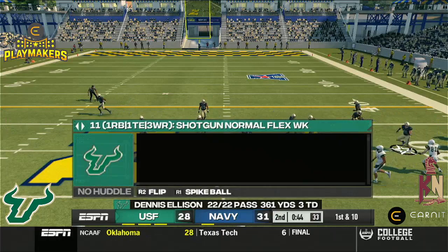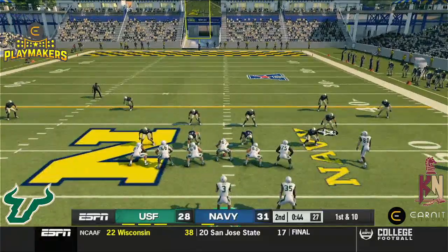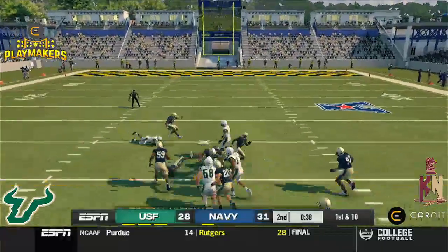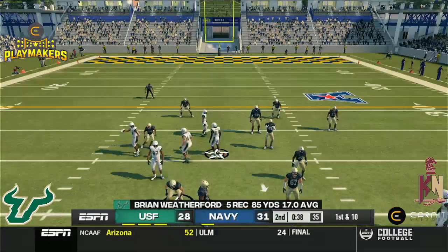Let's go, let's go. Here we got Mike, number 53. Mike, 53. Here we go, here we go. Fires across the middle. And he's taken down at about the 39-yard line. That's a gain of 12 on the play. First down.